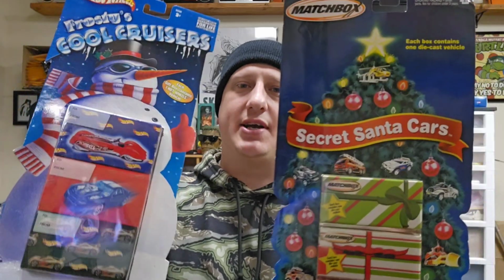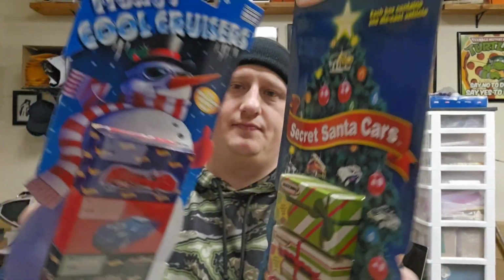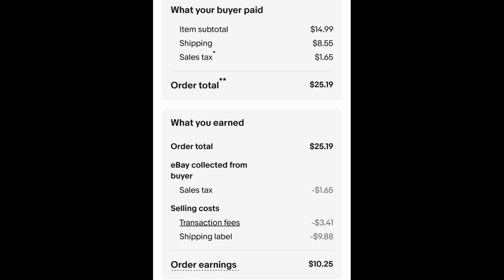Sold this lot of 2 die-cast cars, 1 Matchbox, 1 Hot Wheels. I paid $2.79 for these, and they sold for $14.99 plus shipping. The buyer is all in at $25.19, and after fees and shipping, I get $10.25.